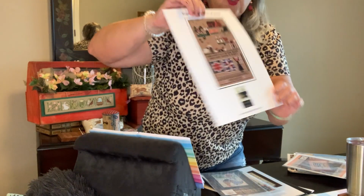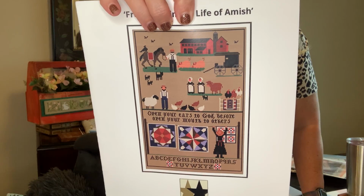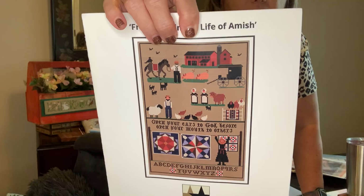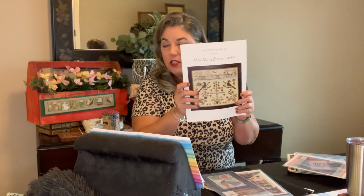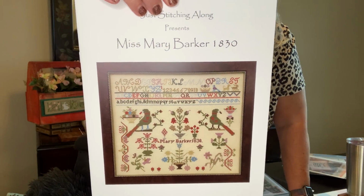So get me your address, and then we have Allison Karen, Single Life of the Amish. This is Twin Creeks. It is gorgeous. I would love to see this stitched up. I need to go search on Insta and see who has stitched this up, because I bet it is gorgeous. So Allison Karen, send me your address. Miss Mary Barker, Maxwell Studio 19. Maxwell Studio 19, be sure I have your address so I can get this to you.